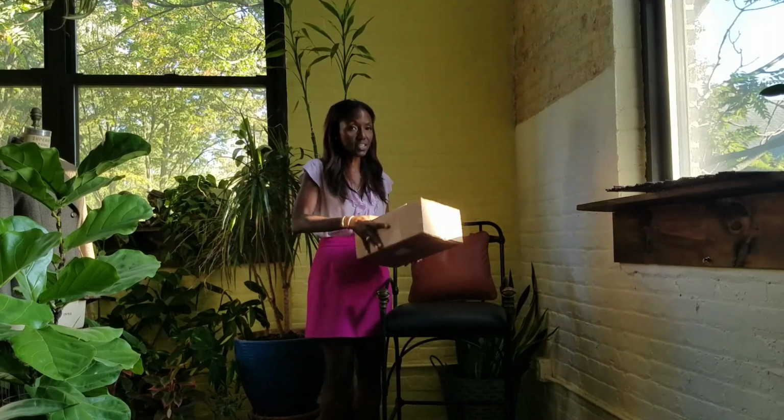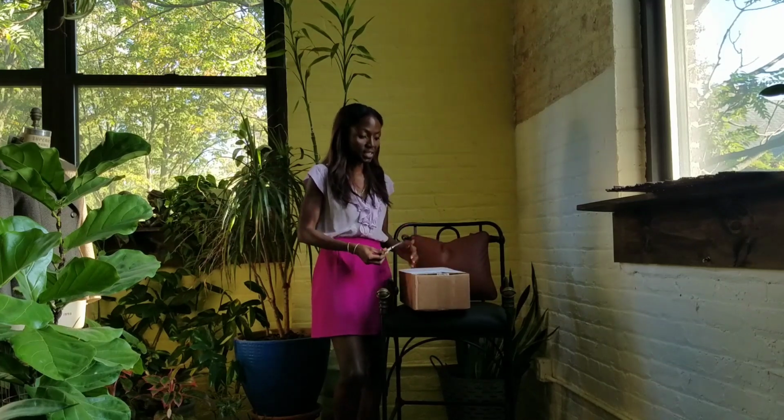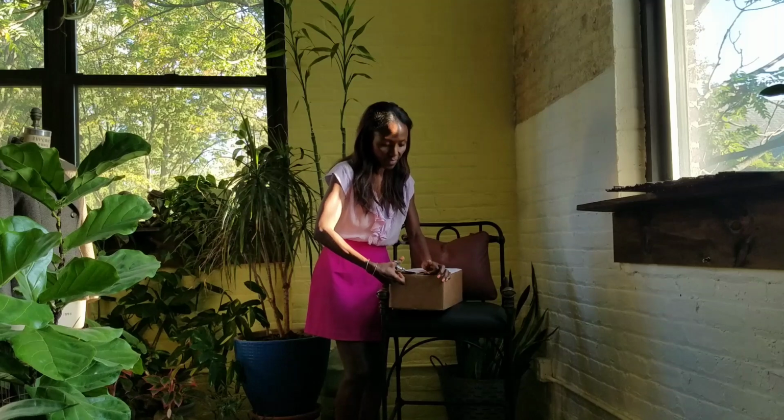So moving along, we are going to open this box together. It's a surprise. I have no idea what's in here. And let's see what tights I have in this box.